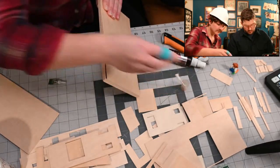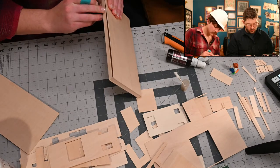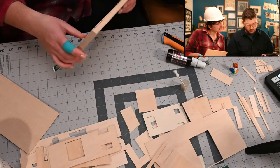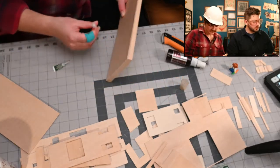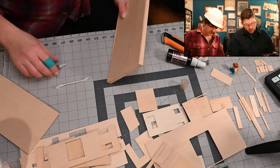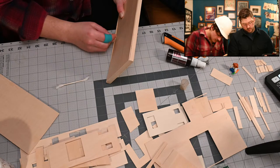Oh, look at that. Gotta be paying attention. Yes. Did I do that? Backward? I don't know. Looks fine. It might be backwards how we have it in the house. Oh, think really hard here. Well, why don't you go on to another piece and then come back to it? It is backwards.